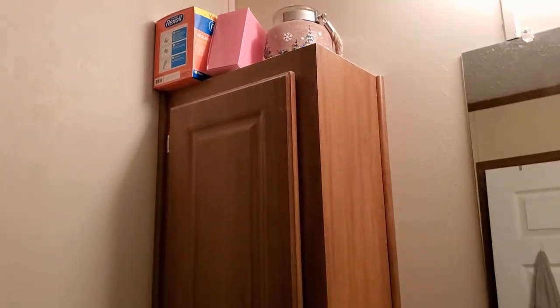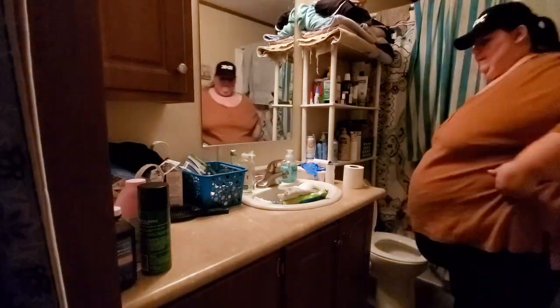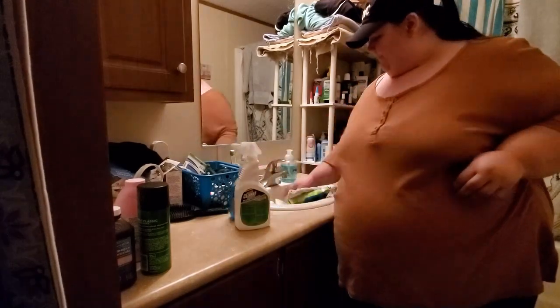See all the toothpaste on the cabinet? And I want to do all that. Like, I want to make all that look fresh and new. So, without further ado, let's put on some pumping music and get this done because this bathroom needs cleaned right now.